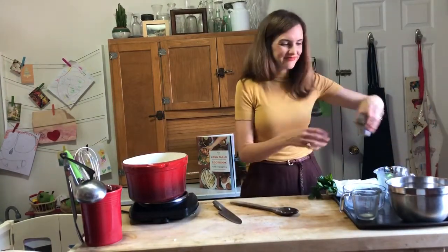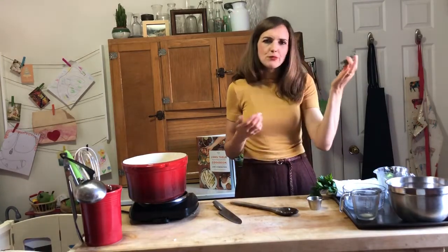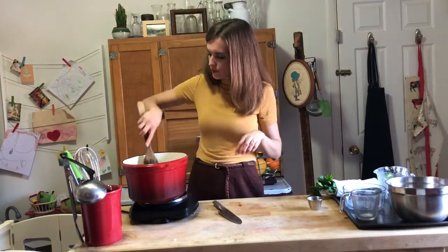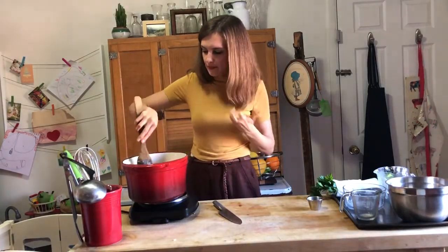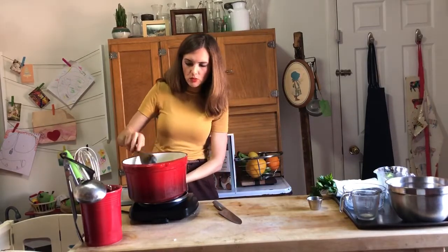Okay, and then I'm going to add thyme. So the recipe calls for dried thyme. I'm just going to add some sprigs of fresh thyme while it's cooking, and then I'll pick them out after. Just make sure you're not taking a bite of the thyme sprig. Not nice.